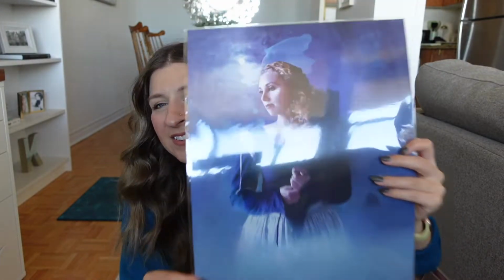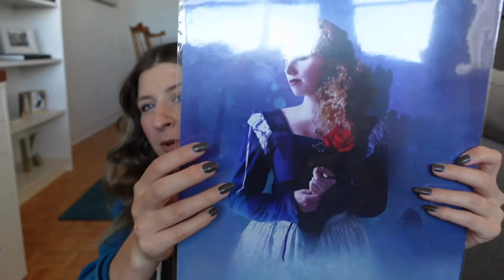And the last two are my winter ones. La Belle et la Bête, which is Beauty and the Beast. And this is an old childhood friend of mine who so nicely did this for me. You can see she's holding a rose, and what most people don't notice is there's the Beast right there.